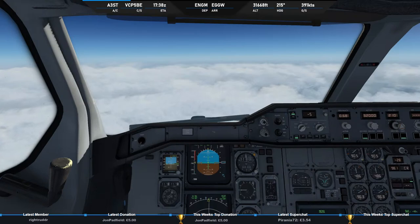Okay, Skyline 2:30, no problem. You don't need to call when you reach a flight level. When ready, descend flight level 120.